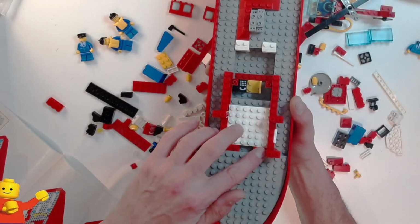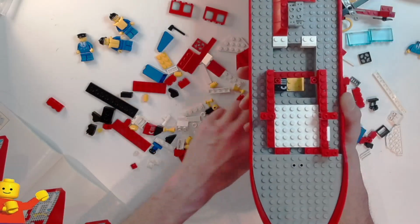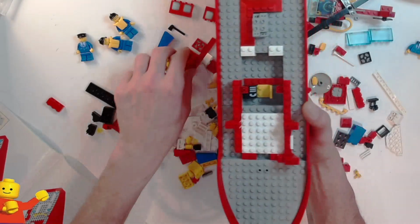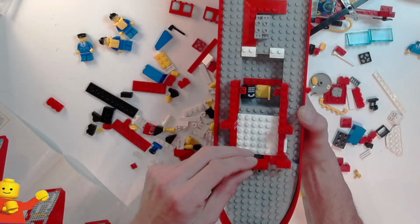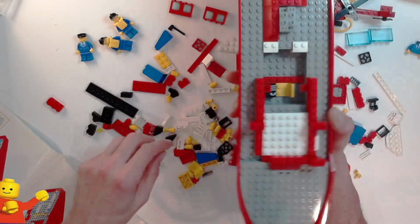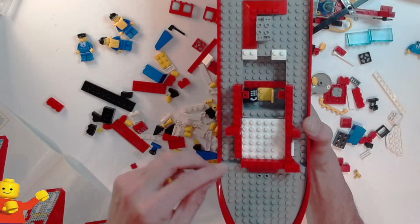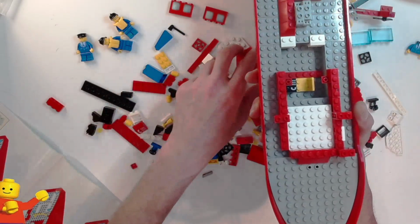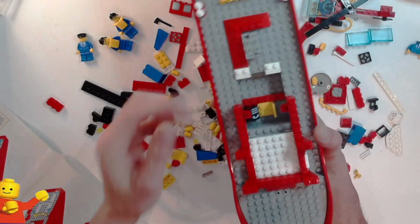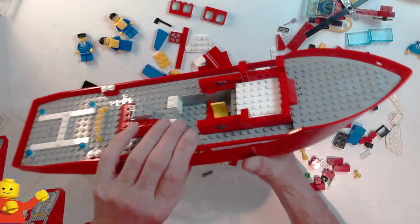1x1 brick here and here, so we got 1x1 brick. Used a lot of 1x1 brick pieces in this, which is really good to see, because it's an old brick. 2x4 sloped, then a 1x1 brick, very early, and the 2x4 tall inverted, and turn it around, and we're going to just do the same thing here on this side here.